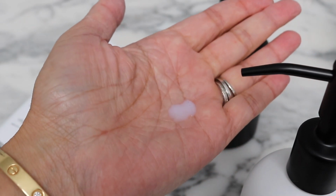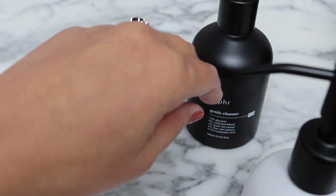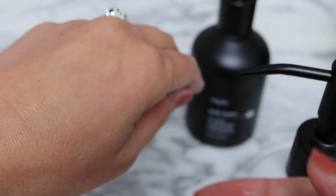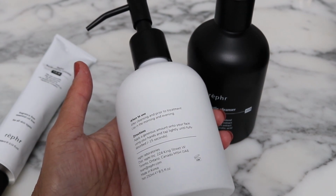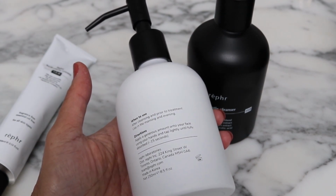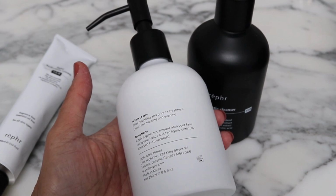Okay, so it's like a fluid kind of texture. It has a really smoothing feeling on it. Lovely. Very lightweight. Did want to mention this essence has meadowfoam seed oil, niacinamide, panthenol, betaine, and allantoin.